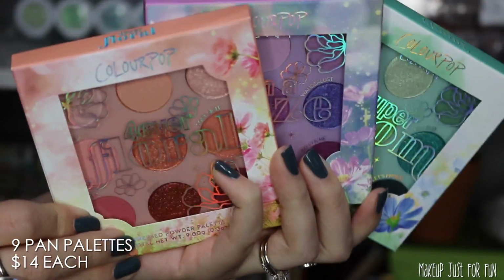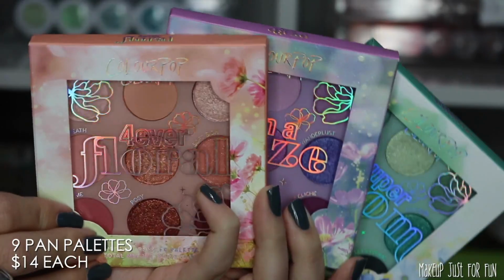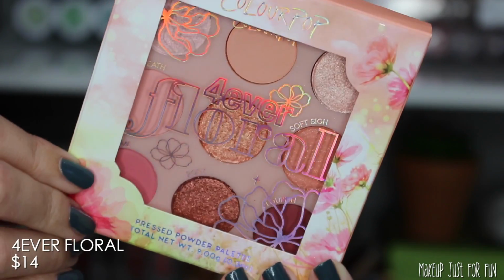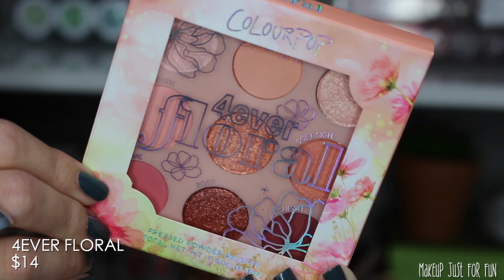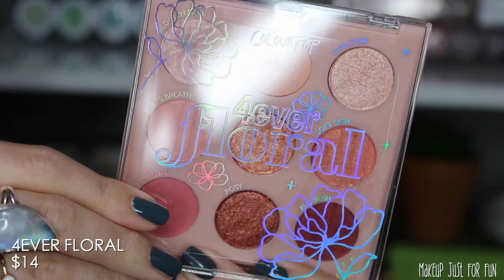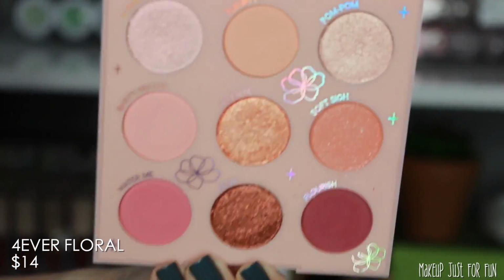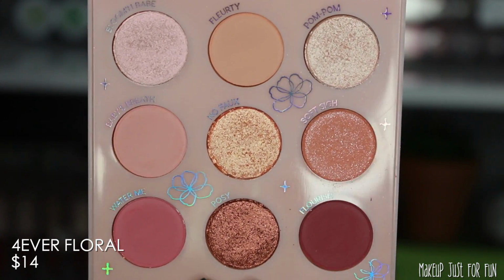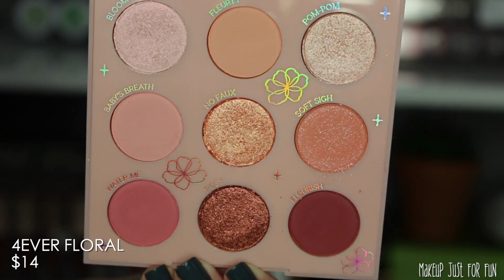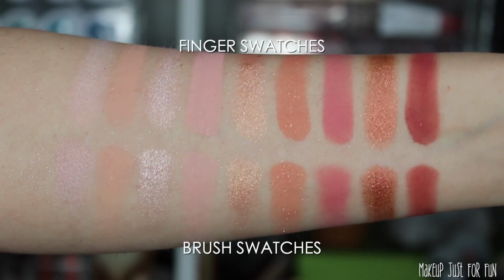Let's move on to the 9-pan palettes. There are 3 different colorways in this little spring collection. These are priced at $14 US a piece. They do have the little clear front, the plastic palette with the clear front. This is not my preferred packaging. I much prefer the cardboard packaging. I have mentioned previously, I think, that this is specifically for the palettes that are going to be marketed in Target stores, because customers will be picking these up off the shelf and likely won't have access to a tester. So I think that's why these are packaged this way. I don't love it. I don't love that for any of us, but I'm guessing that's the reason.